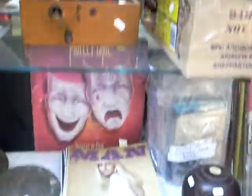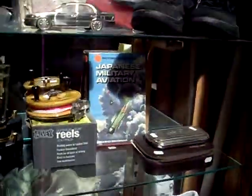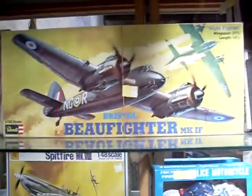It'll be a good auction this week, guys. Heaps of Motley Crue albums over the back there. And a big bag of money. Japanese military aviation books, a lovely bit. Little model kits there of a Spitfire and a Beaufighter.